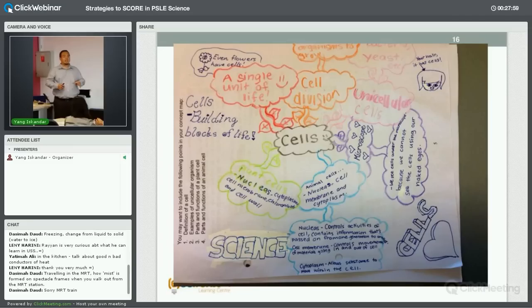the preliminary exam, to remember and recall all the scientific concepts from P3 to P6. And remember, it's not only science; they have to remember other subjects as well. So they have to start now. If your child is at P6, they have to start doing the easiest way, which I believe is doing a concept map, or sometimes we call it a mind map.